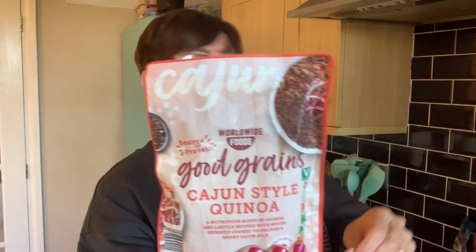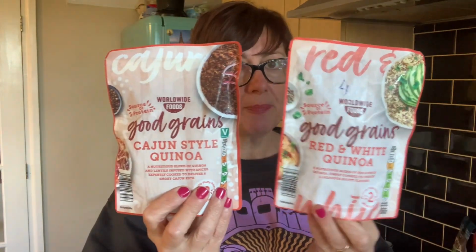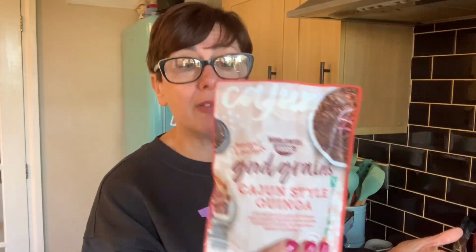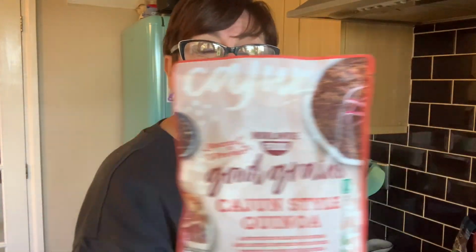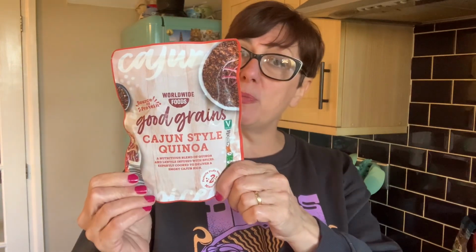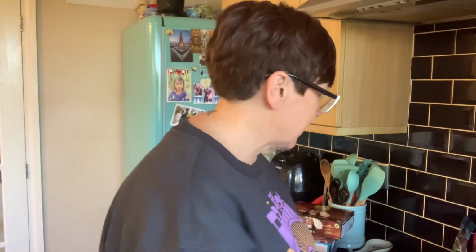And then this one is, that's 220 and that's 250. And this is the Cajun style quinoa, and there's only 1.5 syns for the pouch. So I'm not quite sure, it's got a lot more rubbish in it, I'll tell you that. This has only got quinoa and a tiny bit of olive oil. So that has got a much bigger amount of rubbish in it, glucose syrup. So, you know, I don't get it, but there you go. That's how they work things. There's no rhyme or reason to it for me, but if it works, it works. So that is the Cajun style quinoa.